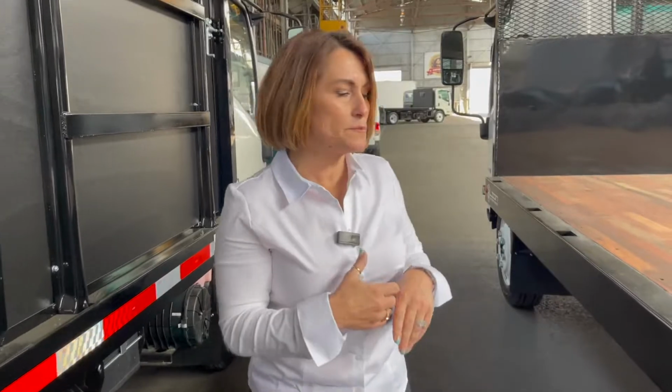We have the 12,000 GVW and we have a 17,950, really allowing you to decide what the payload needs are for your business, which is really super crucial. This is 18. We can go from 12 to 20 feet on this same chassis as well. So we could go shorter. We can do built dump trucks and various things.